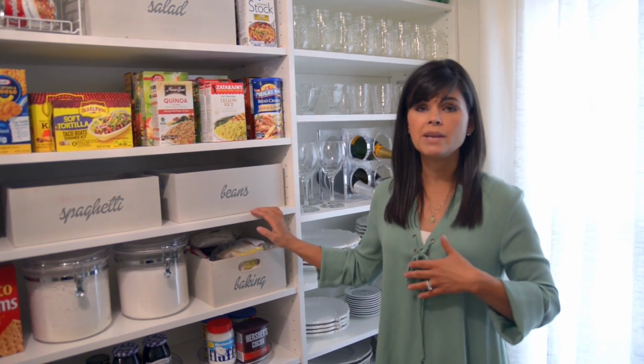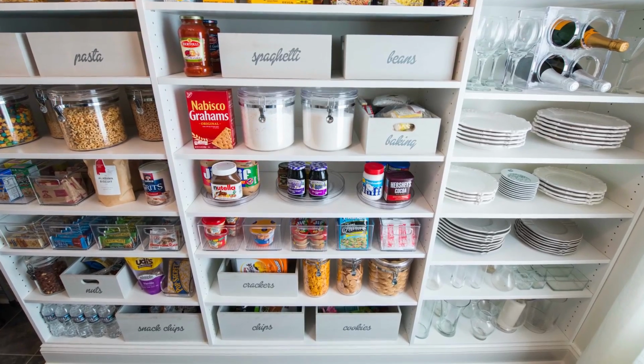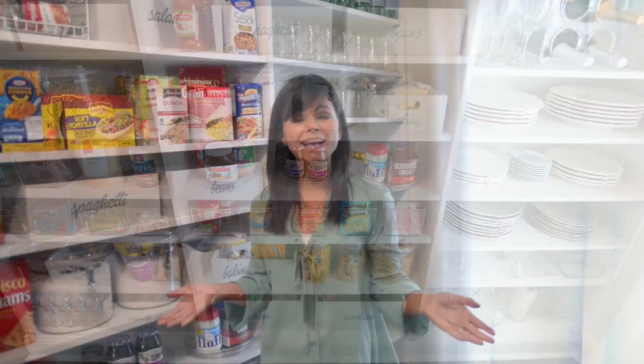When it comes to storage, adjustability is probably my number one thing that I look for and that I try to use, not just for myself, but for all of my clients. And so that's one of the things that we have really enjoyed about this pantry. That allows it to be customized for your family's needs, and that makes it a perfect solution. Let's check out another space.